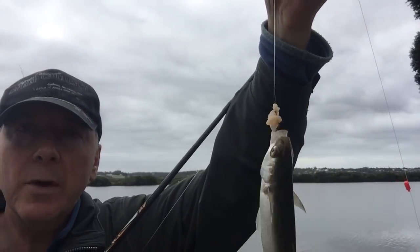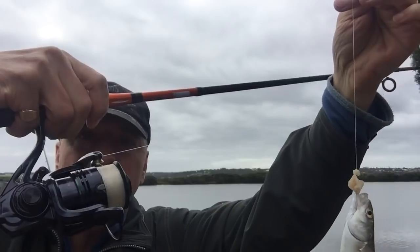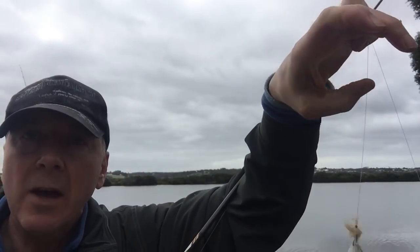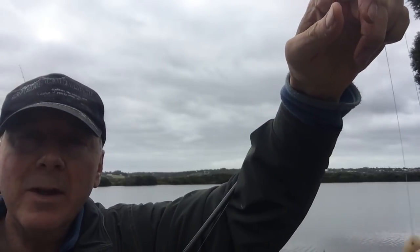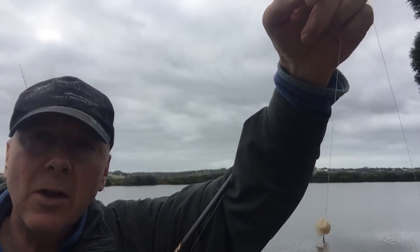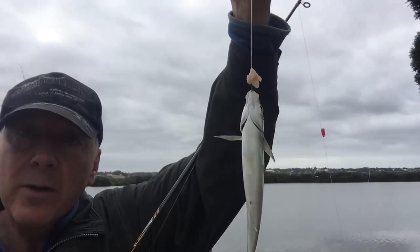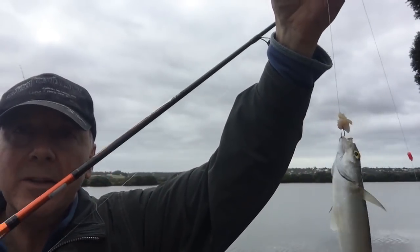The rod that I've got actually has two top ends, one for lighter work, one for heavier work, and the reel that I've got has two spools. So I have one spool with lighter line, one spool with heavier. I've actually changed the top end of this rod and my spool to go into lighter line, and it's made a difference in the fish I'm catching. So sometimes you've just got to finesse down. And if you've got something like this, you've effectively got two rods and reels.